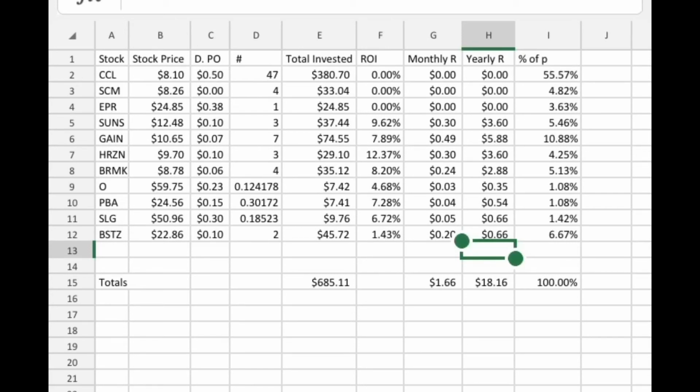So you can see all of my positions, my return on investments. I have 0% for CCL, SCM, and EPR, only because they aren't giving me a return right now, obviously. There's no dividend payout, and then over there I have the percentage of my portfolio. So you can see too, I've invested $685.11. I actually haven't invested $685. I've invested $660, but with trading and taking some of my profits and rolling them into other positions, that's how much my stocks add up to at this point.